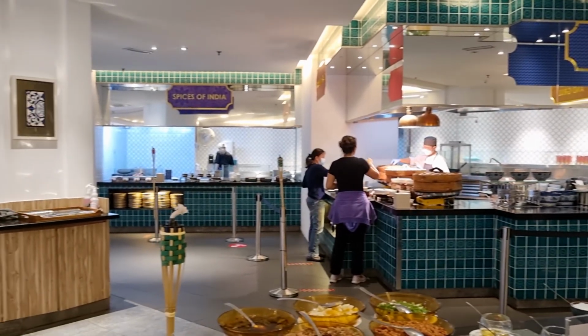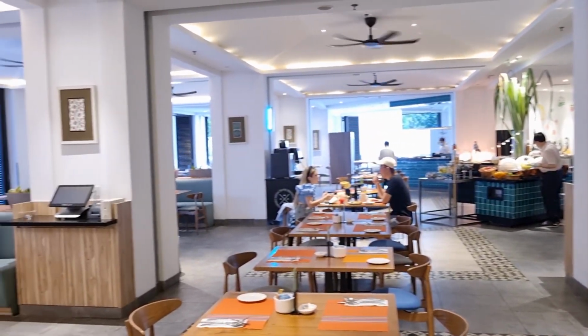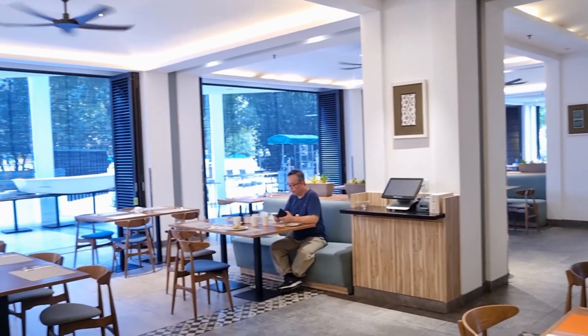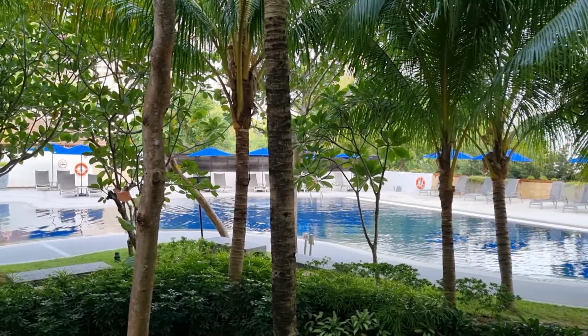It is a breakfast buffet with many different cuisine options for you to choose from. And look at this place. It's just so relaxing. We also have the view of the pool while we have our breakfast.